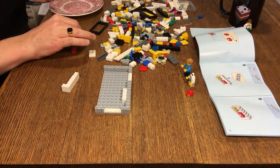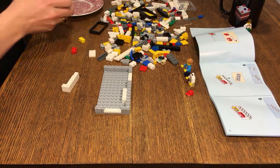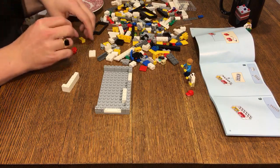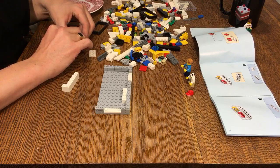Stickers are definitely not my favorite, but fortunately it seems that there's a relatively decent amount of stickers in this one. Not too many, not too bad. So here we go.